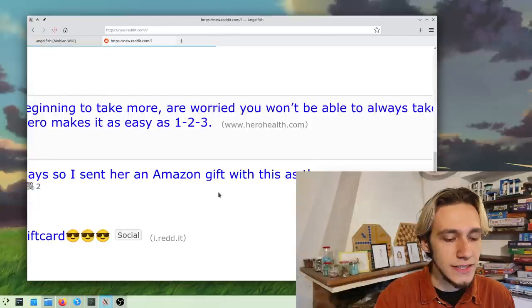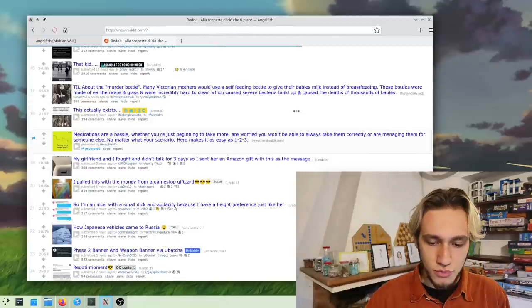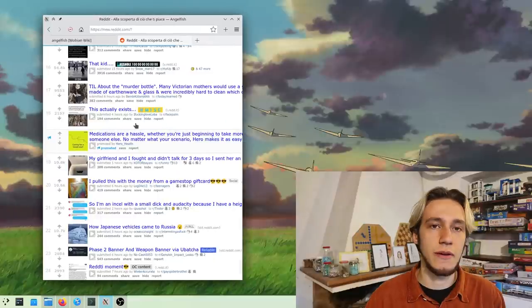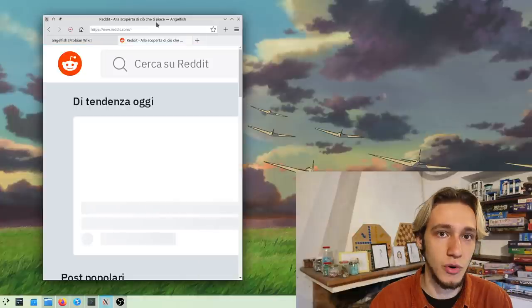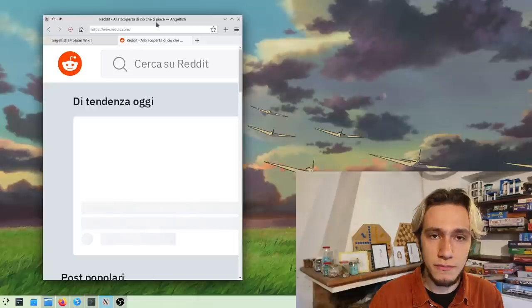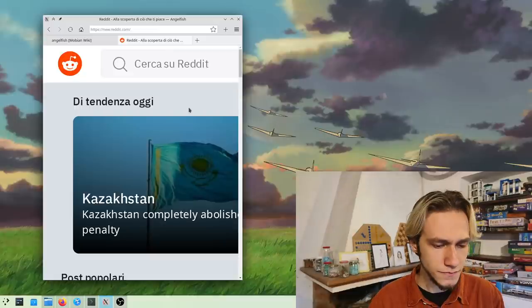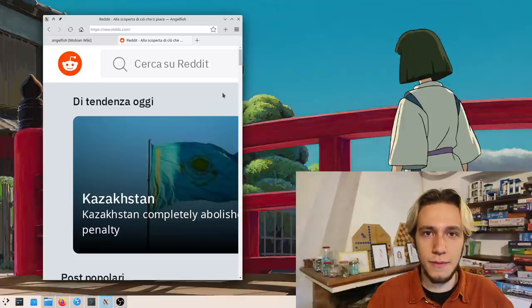And I think it's really, really nice to have a browser that actually adapts both to the mobile form factor and the desktop one. Of course, I have now launched it in desktop mode, but on a mobile phone, it will actually look different. It will have a bottom bar with a button for tabs, and tabs are going to be a different view. So if you're interested in that, you can also try out Angelfish on a Linux phone if you happen to have one. And it's really nice.